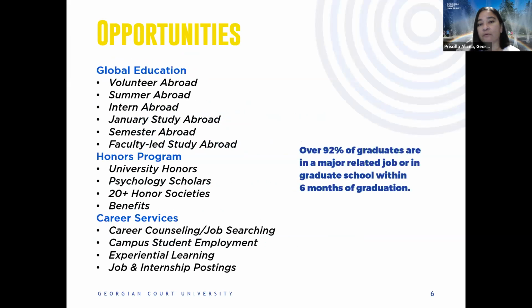In addition to academics, we do offer a variety of other programs around campus. So we do offer quite a robust study abroad program. You can see that students can do a full semester, they can do a faculty-led program, they can do a summer abroad, or just a volunteer abroad program. We do have a university honors program where we do have certain academic requirements.